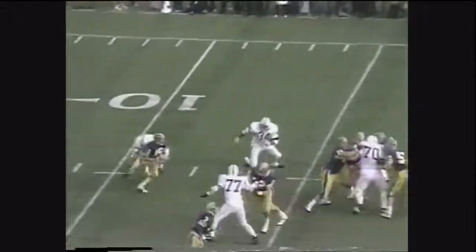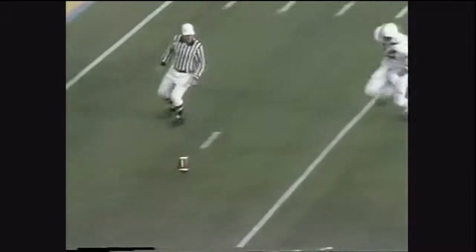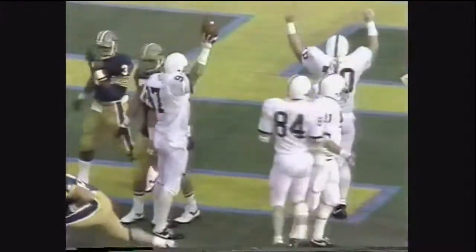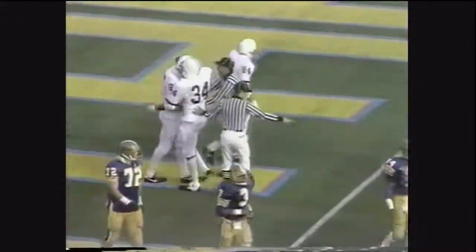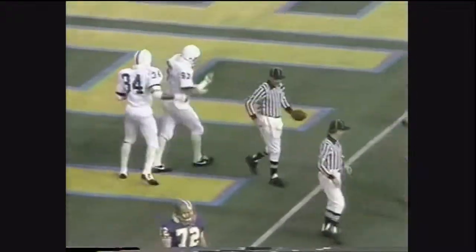Here they come. And Jimmy's hit. Fumble. He fumbles. It's loose. Penn State. Touchdown. Now they're going to call it down at the two-yard line. Scott Radisic has the football. And Penn State will have it first and goal at the two.